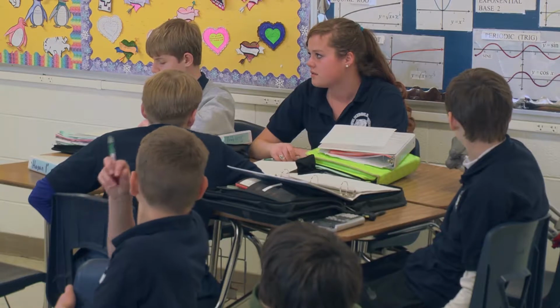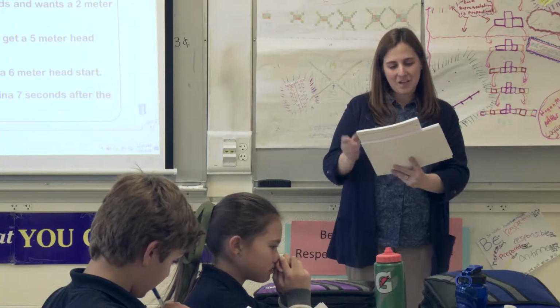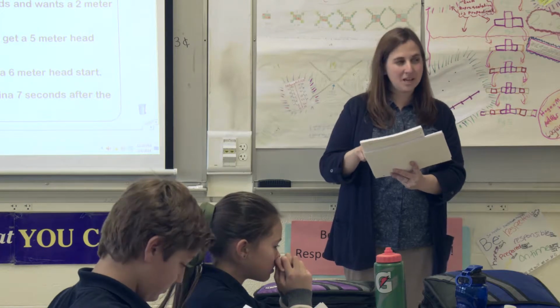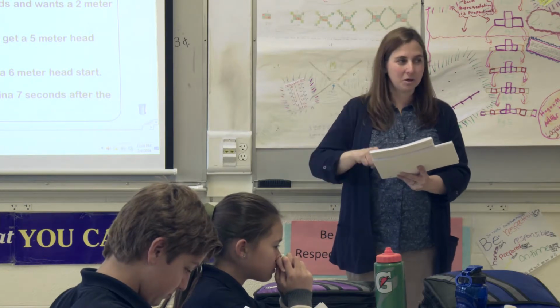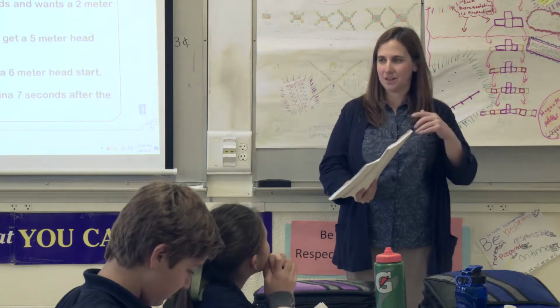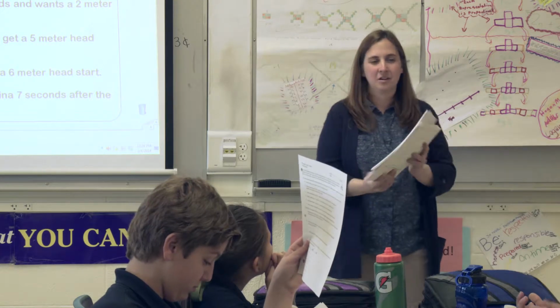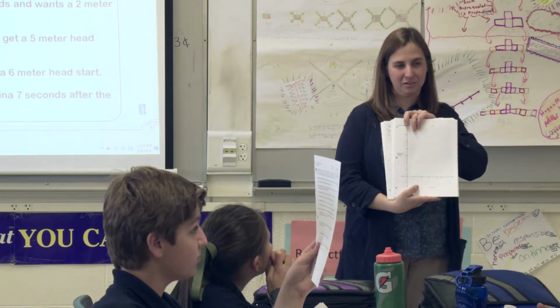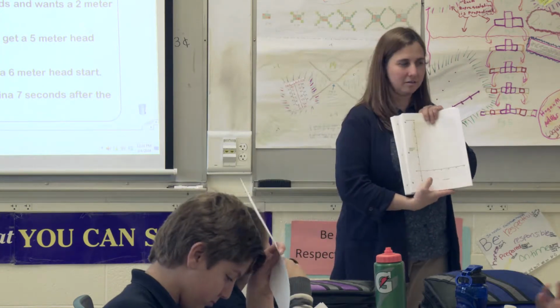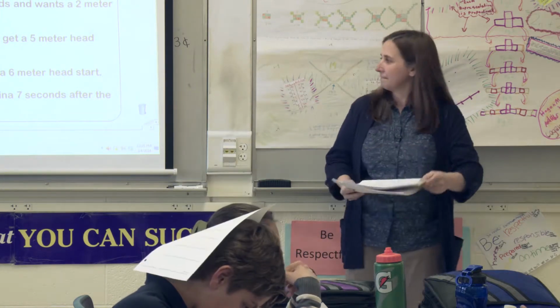Okay, so I liked what Haley's group was saying. They were saying, well, Dina goes 1 meter per second, but you get to add 3 meters onto her amount that she's gone because she's getting a head start. So how would that look on a graph if you were to graph this with a 3 meter head start? That's something you guys are going to have to ask each other when you're working on this problem.